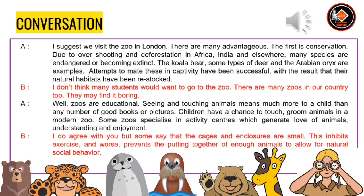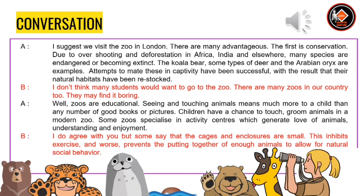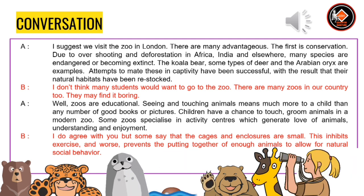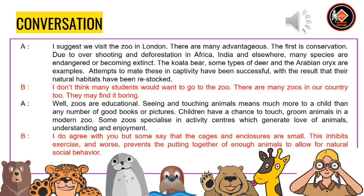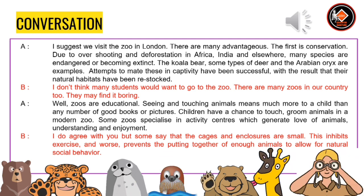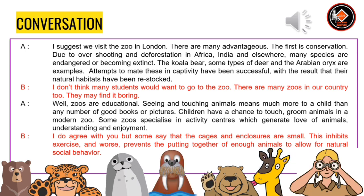I suggest we visit the zoo in London. There are many advantages. The first is conservation. Due to overshooting and deforestation in Africa, India and elsewhere, many species are endangered or becoming extinct. The koala bear, some types of deer and the Arabian oryx are examples. Attempts to mate these in captivity have been successful, with the result that their natural habitats have been restocked.